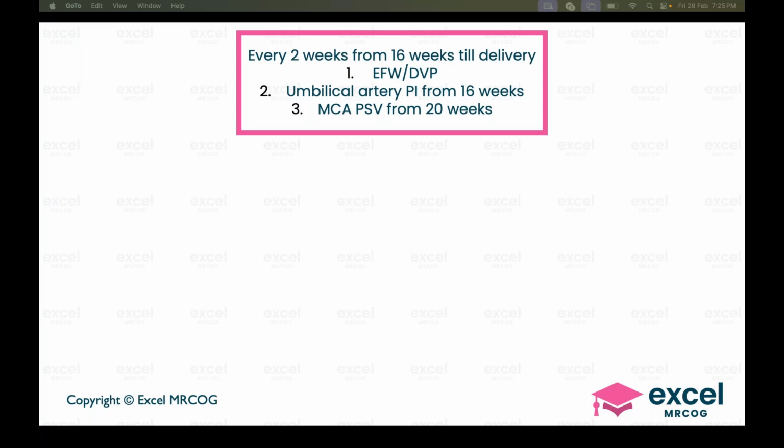You will also check umbilical artery PI in all the scans from 16 weeks. And what they have now recommended is that MCA PSV is also to be offered from 20 weeks, every 2 weeks.